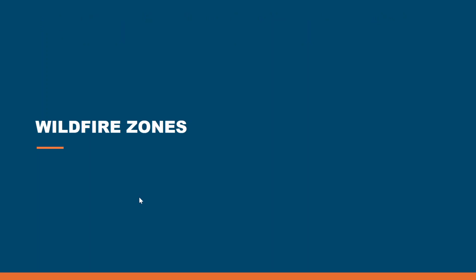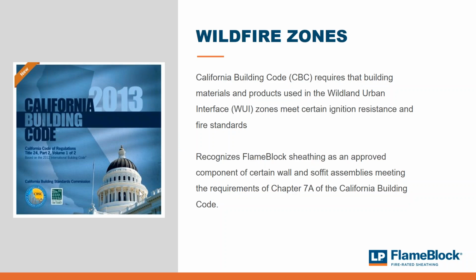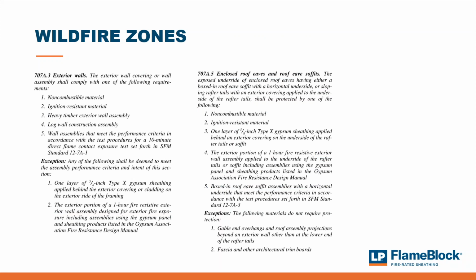Wildfire zones. So California, this is kind of geared towards California. California building code accepts FlameBlock for use in these wildland urban interfaces. And LP has gone out and done our own testing. And when there's a fire event, we send people out, we go look at it. We try to figure out the cause of why things burn down.